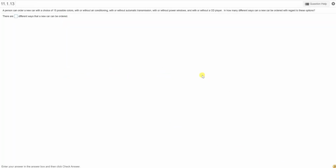A person can order a new car with a choice of 15 possible colors, with or without air conditioning. Let me write this down. So there are 15 colors. With or without air conditioning is 2. With or without automatic transmission is 2. With or without power windows is another 2. And with or without CD player. In how many ways can a new car be ordered with regard to these options?